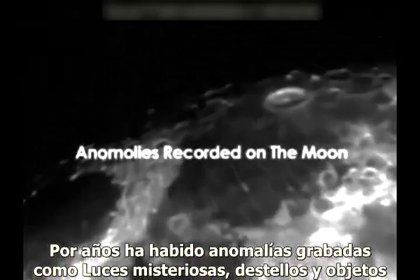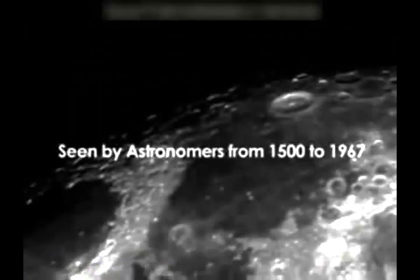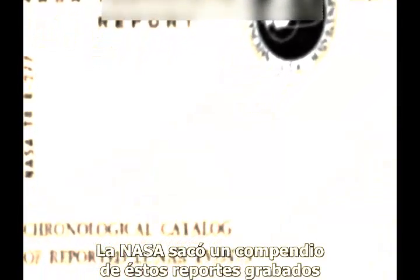Our moon is an object that exists in our immediate space. For years, there have been anomalies recorded, such as mysterious lights, flashes, and objects that have been seen by astronomers here on Earth. NASA released a compilation of these recorded reports prior to the first moon mission.